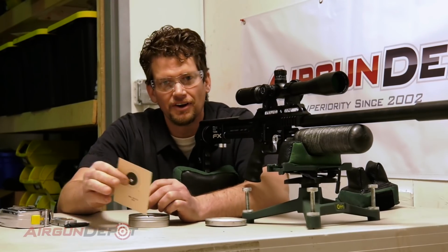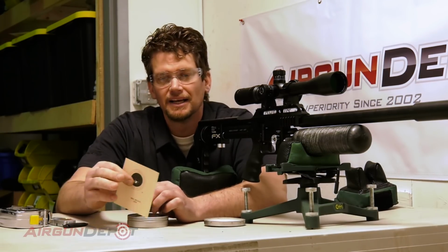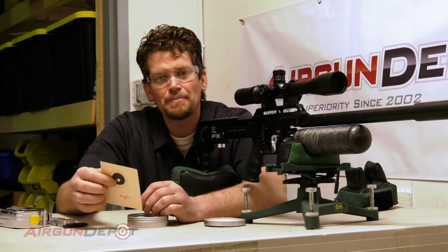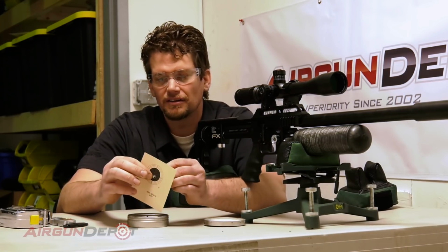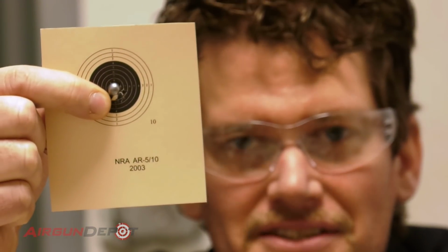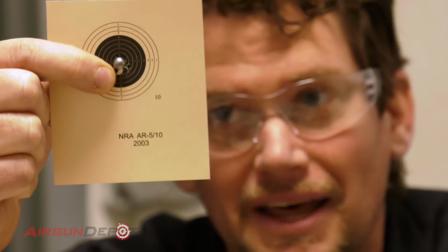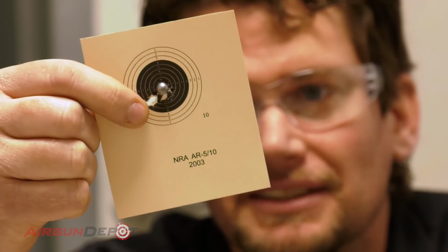Here we are at a 35-yard range. I've just got the 30 caliber barrel. This is the 700 millimeter barrel, the one that's winning all the competitions. I've got it sighted in at 35 yards. I just shot this group. That's 4 out of 5 pellets in one hole. I mean, that is literally just a 30 caliber hole. The fifth one, I got excited and pulled it.